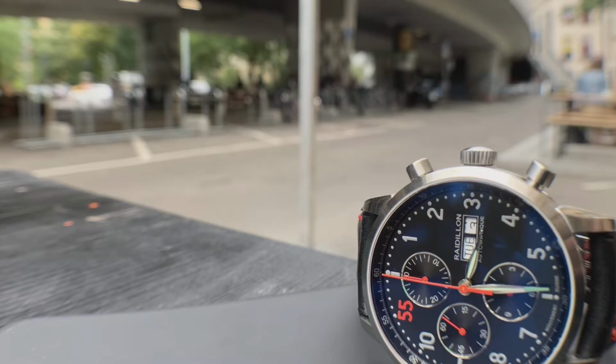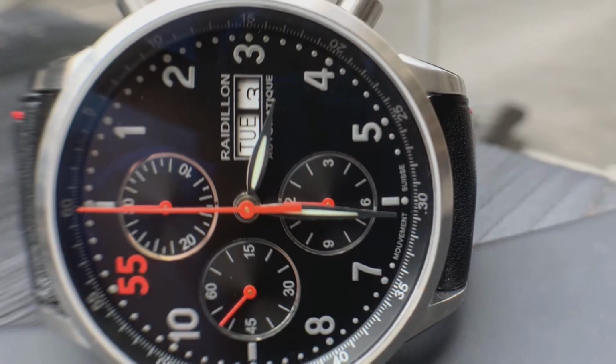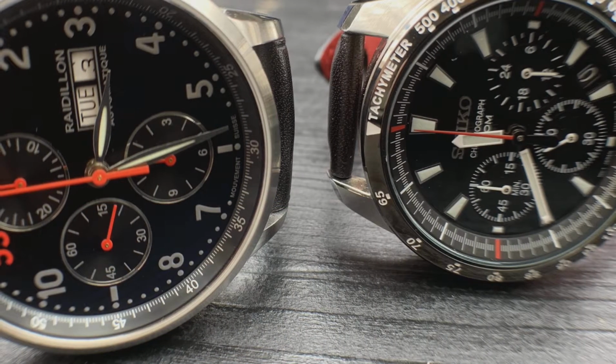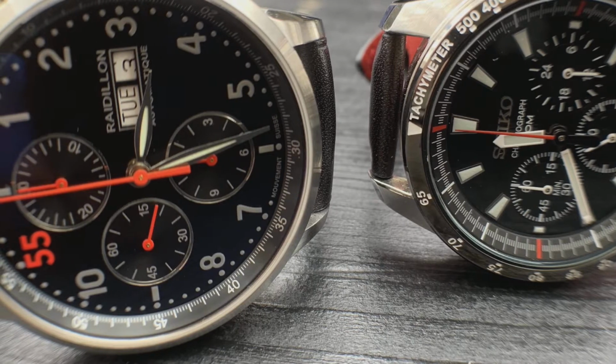Speaking of watches, for this trip, I asked my Belgian friend to bring along his favorite watch, an early Raidillon 42mm chronograph limited to 55 pieces, a Belgian watch with a Swiss heart perfect for any racing and car enthusiast.